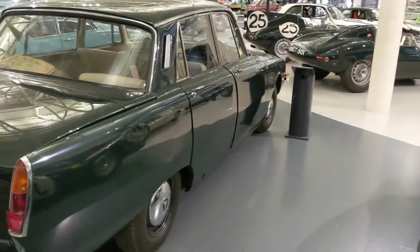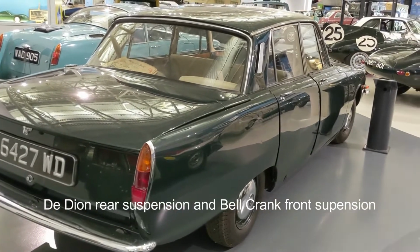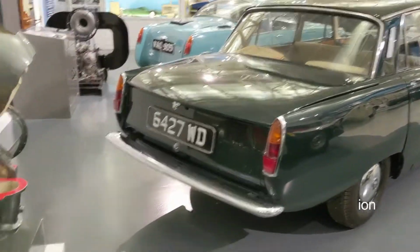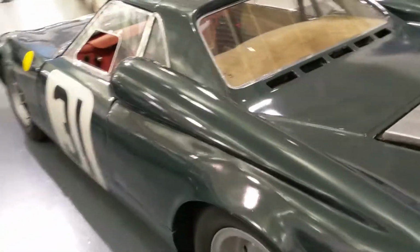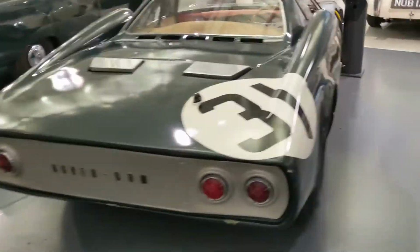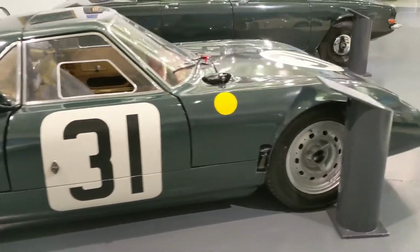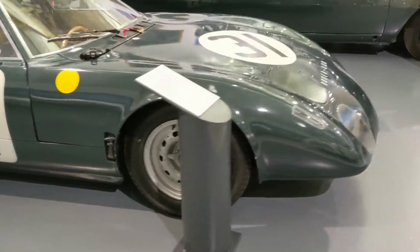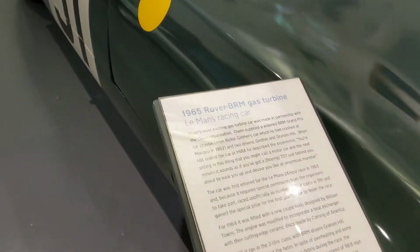But when the P6 did come, with its De Dion suspension, it had quite a sizable engine bay which made room for the V8, but not this gas turbine. So yeah, Rover actually took the gas turbines racing as well. This really interesting Rover BRM. This is another gas turbine vehicle.